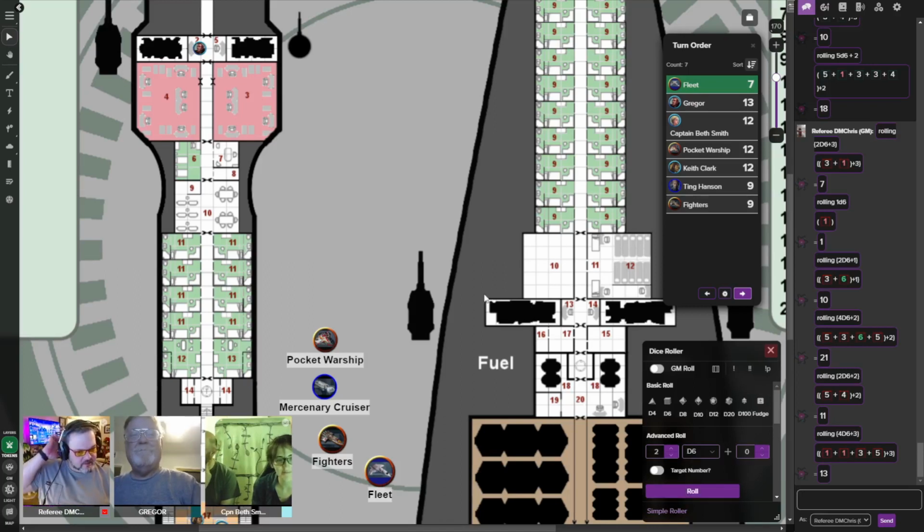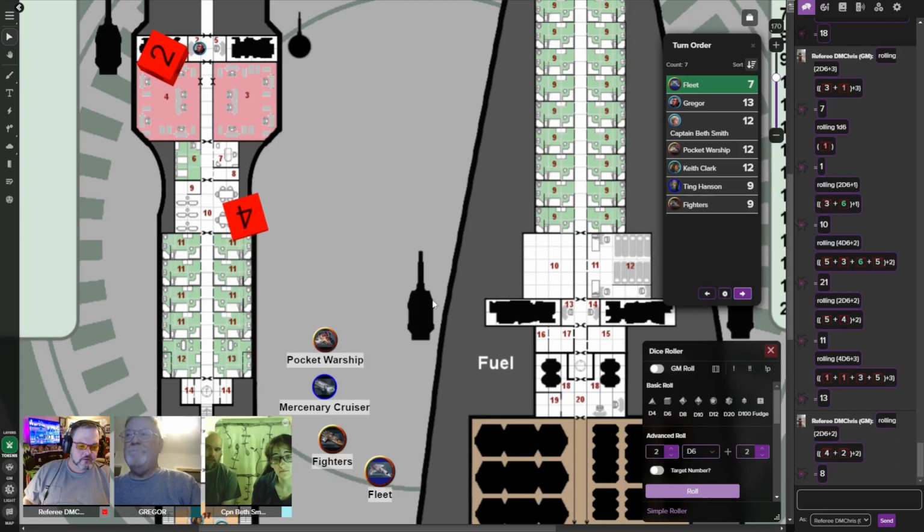The fleet is attempting to... they're not launching more missiles. They are. It looks like the Harriers are attempting to move in to try and board. And so they are moving, and they're going to try and pirate the pirates. They're going to try and pirate the mercenaries.